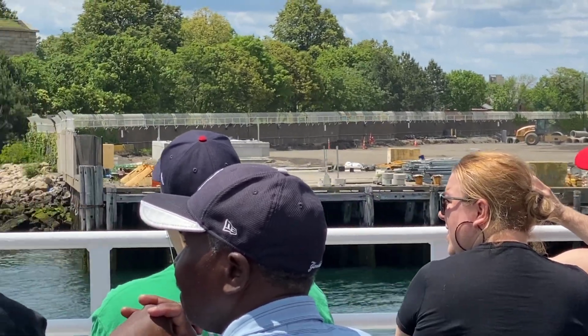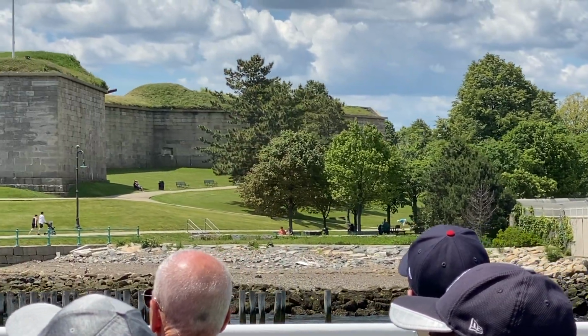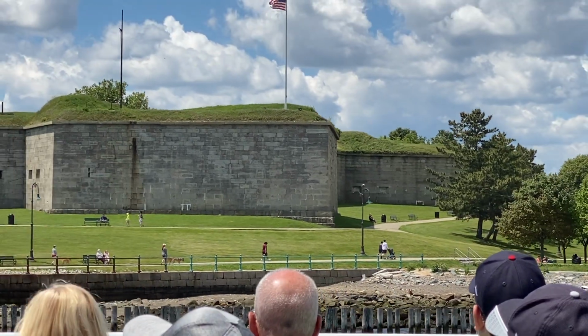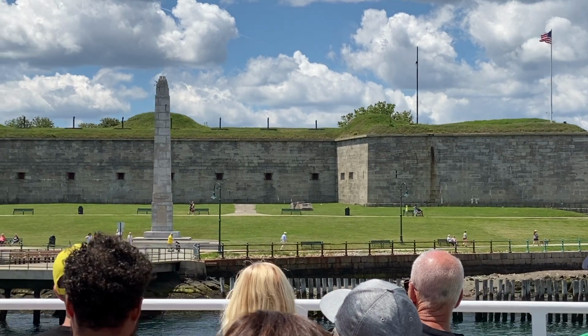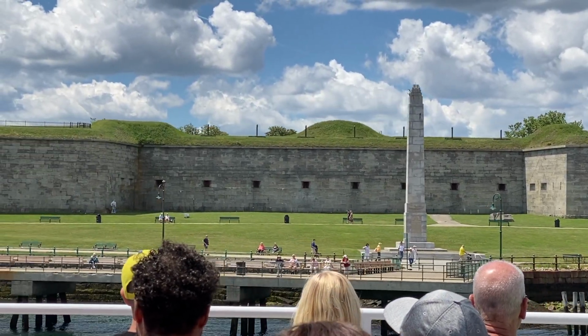Castle Island used to be an island, but it was filled in with man-made land connecting it to South Boston. There used to be a castle here. It was called the Castle William, but it was destroyed by the British in 1776 after evacuating after having lost the war. The fort that you see here today is called the Fort Independence. It was fortified in 1845.